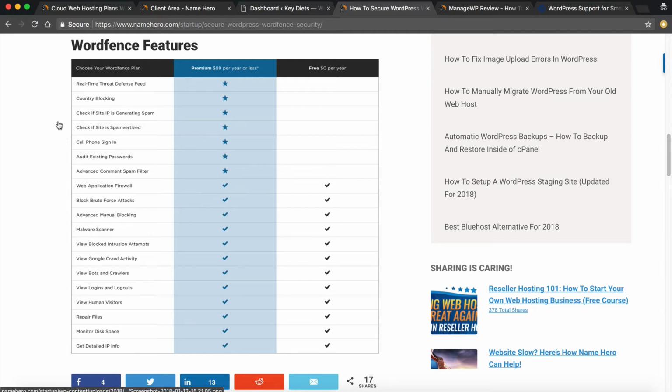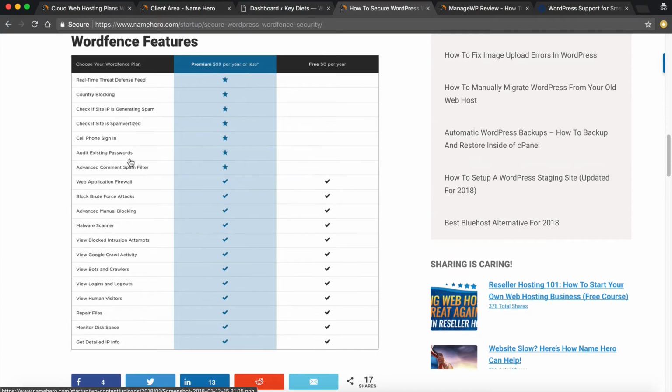We did have a customer recently ask, how can I block all countries but the United States? Well, you can use the premium version of Wordfence and it will let you do that.